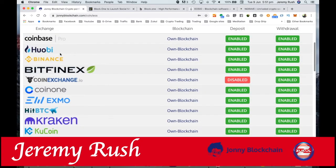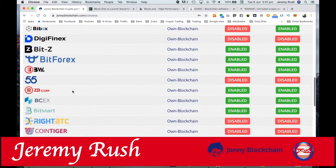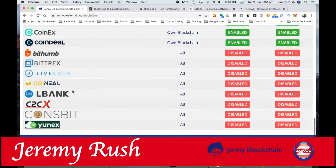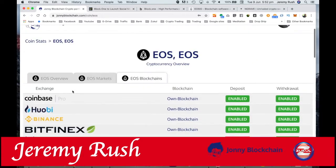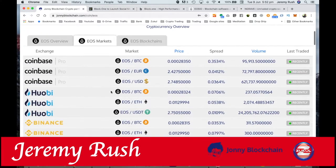And most of the exchanges that you can trade it on, you can withdraw and deposit it. Okay, there's a few exchanges there, but there's quite a lot of places that you can trade this coin. If you look at the details on this tab, which is the blockchains, it also tells you if you can withdraw and deposit the coin. The markets, there's a lot of markets for this coin.